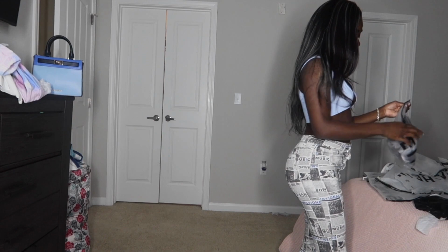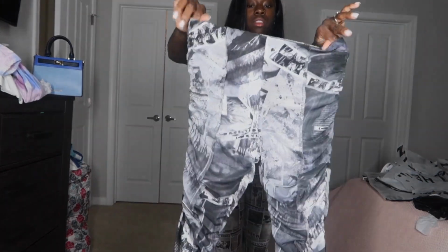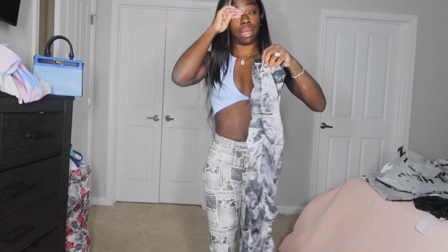Next outfit, I'm kind of scared because the pants are see-through. But these are the pants, y'all. It actually has, like, underwear in there, I guess. So that's a good thing, because I was really scared about what I was going to put underneath.